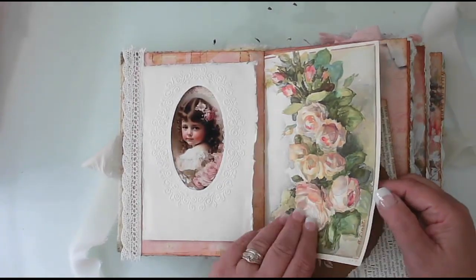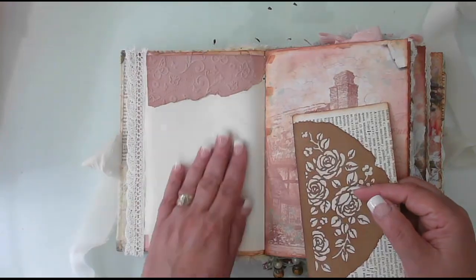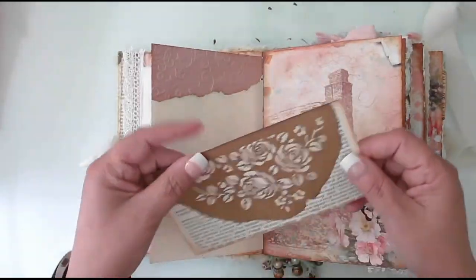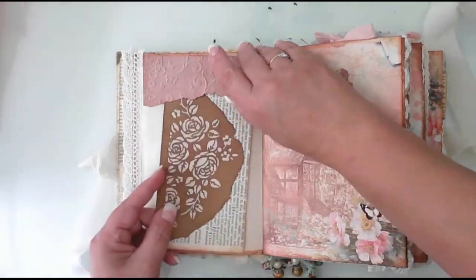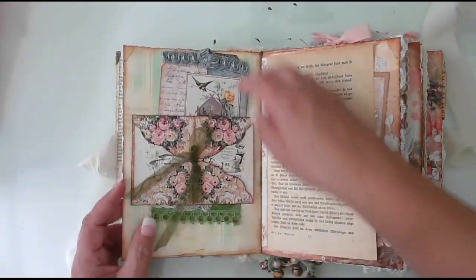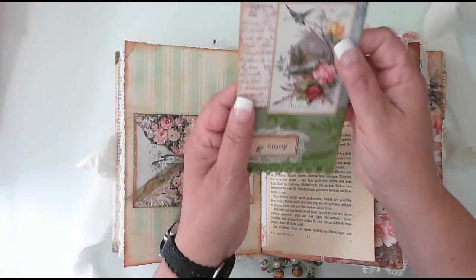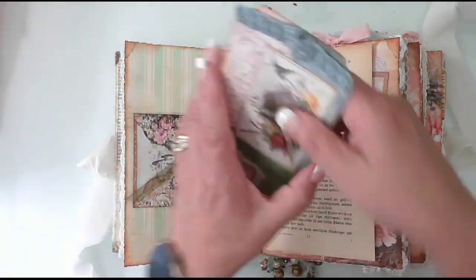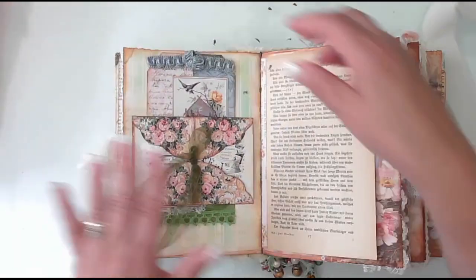But the elements that she puts in this are just so beautiful. It looks like an original. I was just pointing out that it's got a hole there. And then look at that ephemera where she just took that die cut piece and made what looks like a faux envelope almost, and then tucked it there underneath some embossed paper. And then I just absolutely love this one. I love the colors. I love the mix of elements.